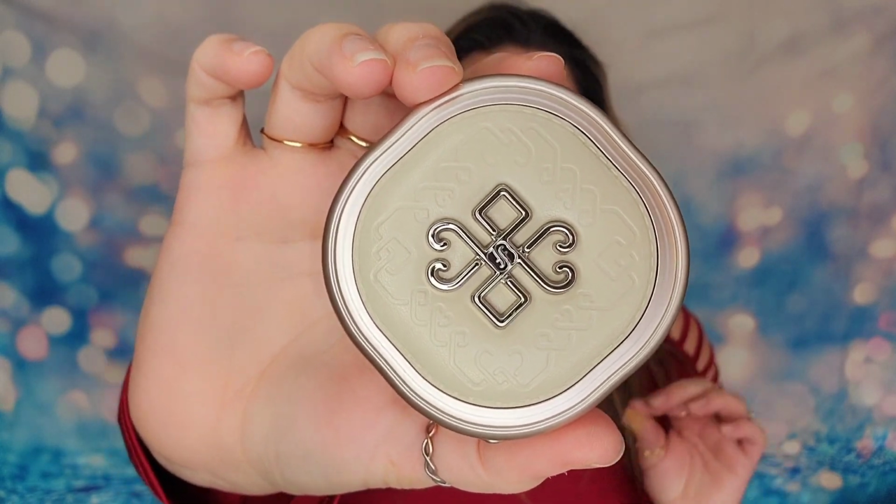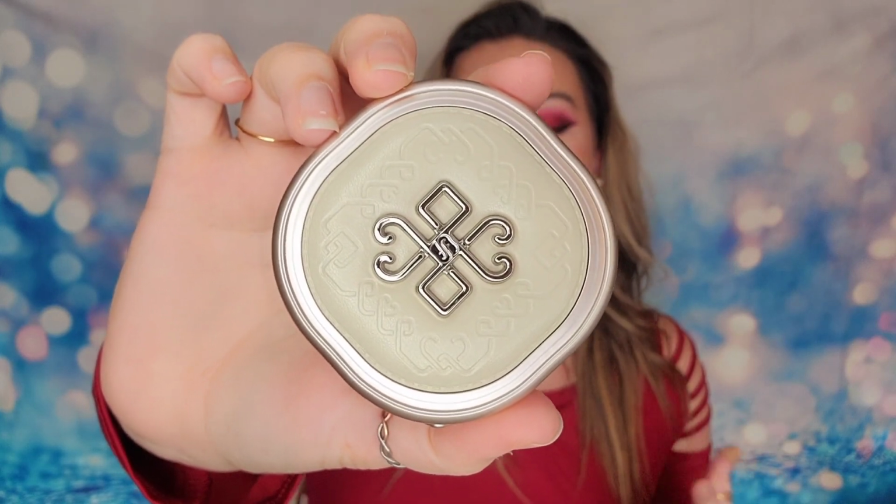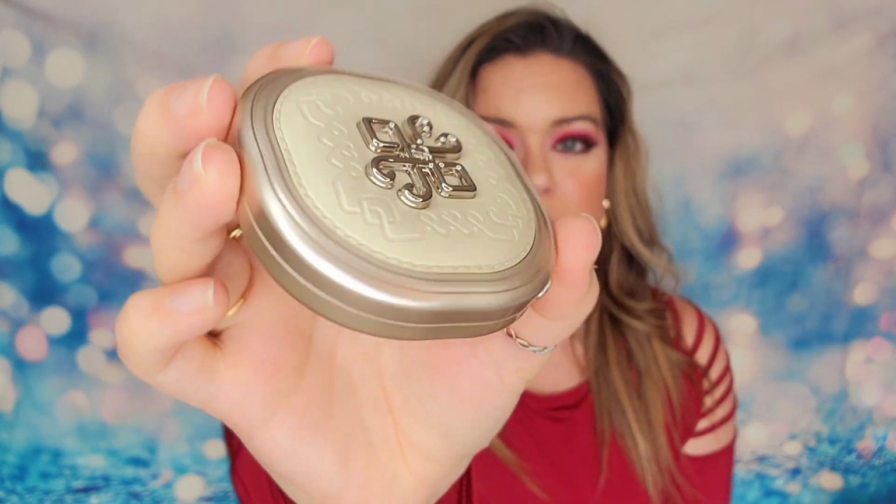This is a breathable powder, so it will still allow your skin to breathe when you put it on. It will help to mattify out some of those oils, but I still feel like it gives you a bit of a dewy glam look. It's really gonna set your makeup in place, but still allow your pores to breathe and to really give you that dewy look. The packaging is exquisite on this.